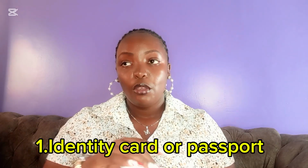So number one thing that you need to carry when you go to Heaven's Gate is your identity card. You can't register without your identity card. Even if you are not Kenyan, you need to carry your passport, anything that can identify you. I don't know whether it's because of security issues, but you have to. Even if you don't have an ID, they always ask if there is anybody at home who can send you the photo of that ID, because it is very needed when you are registering to go in.